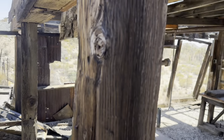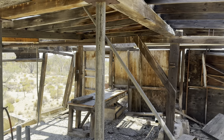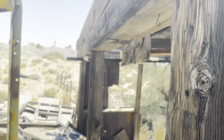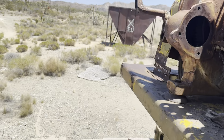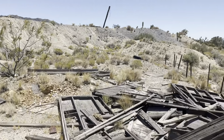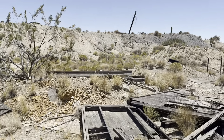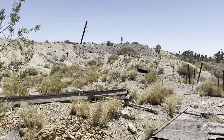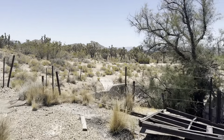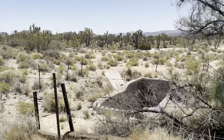And then they have, I don't know what kind of stuff they had going on in the workshop here, but then they also had the little leaching or settling ponds, one of the two, over here, you know, with the cyanide and such.